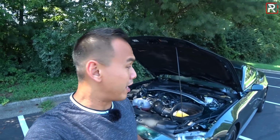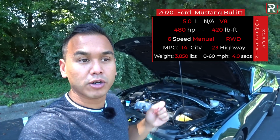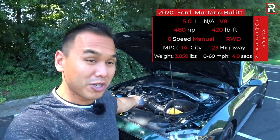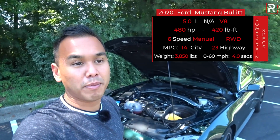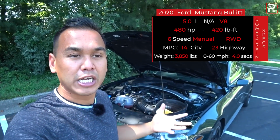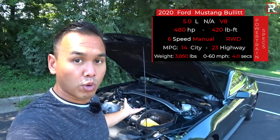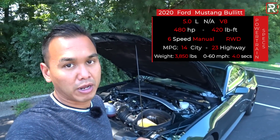So with any muscle car, you probably want to know what's going on underneath that massive hood. And this is where a lot of enthusiasts, of course, are going to start prodding around when they find a Mustang. This is, of course, the company's 5-liter naturally aspirated V8. It revs all the way up to 7,400 RPM. And the Bullitt trim, because of that high flow intake system, does make a little bit more power than the standard GT. You're looking at 480 horsepower and 420 pound-feet of torque.